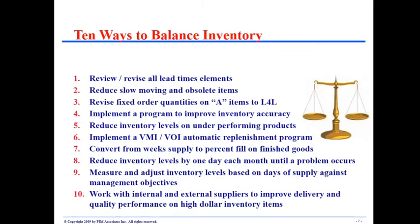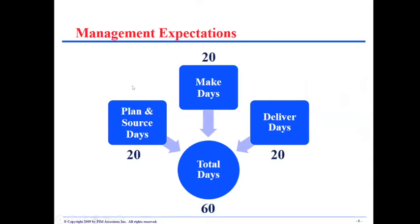Now, during this presentation, we're going to be discussing a number of methods to balance inventory, to better manage supply and demand, as shown on this visual. So let's begin by looking at management expectations. If you look at plan and source, make, deliver, I'm just using 20 days for each for a total of 60 days. Now this would equate to being 6.1 turns, approximately 100 and some odd days of inventory. However, what's planned doesn't always reflect reality. Let's see what the company is really doing with inventory. So before we turn the page, does everybody know what management wants as far as raw material, as far as work in process, and as far as finished goods? As how many days of inventory do they want to keep?